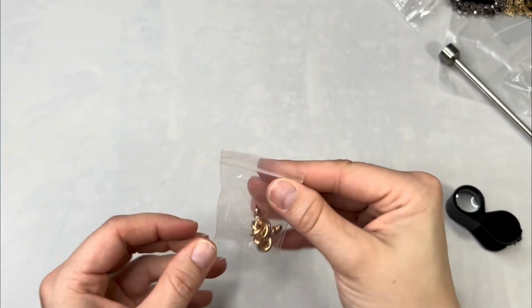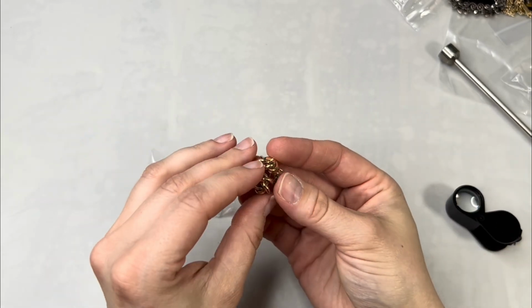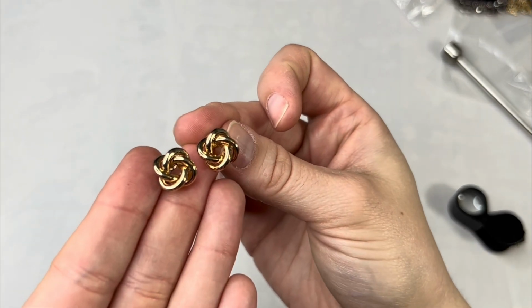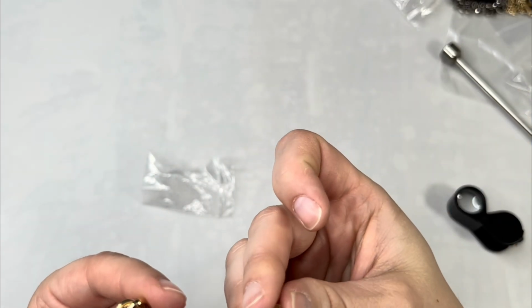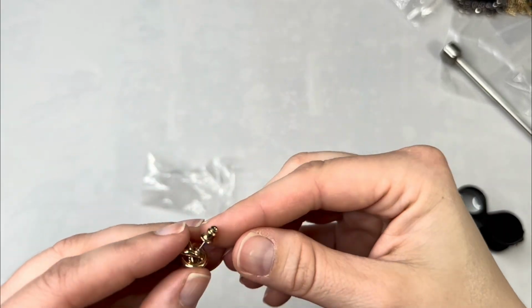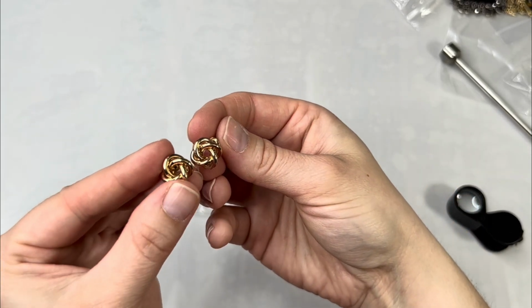We have some more earrings. These are little knots. Cute. Oh, I like those. Very nice condition. No markings on the back, no markings on the pushback closure. Cute. Those are very classic though.